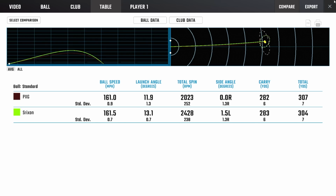170 is not going to be hit today, is it? But should we give it a go? Which one in the comments do you reckon is going to get closer to my 170 ball speed? If I hit a 165 ball speed today, I'd be impressed. Let's start with PXG.